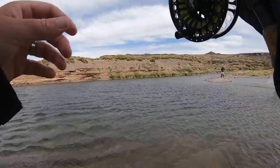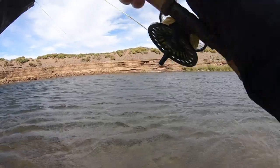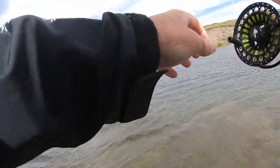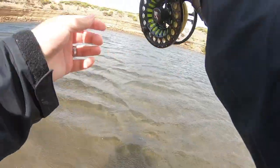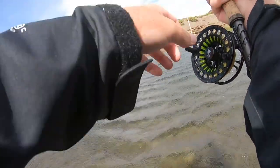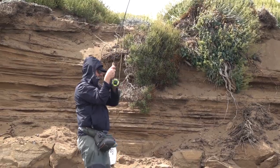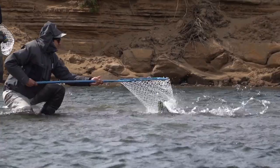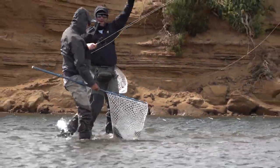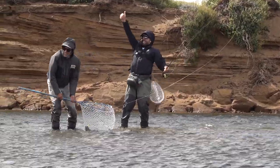Thank you, Rado, for this fly that he tied this morning. That's a big fish. That's a really big fish. Coming right in for the landing. Yeah. Woo-hoo! Bravo! Yeah, buddy!